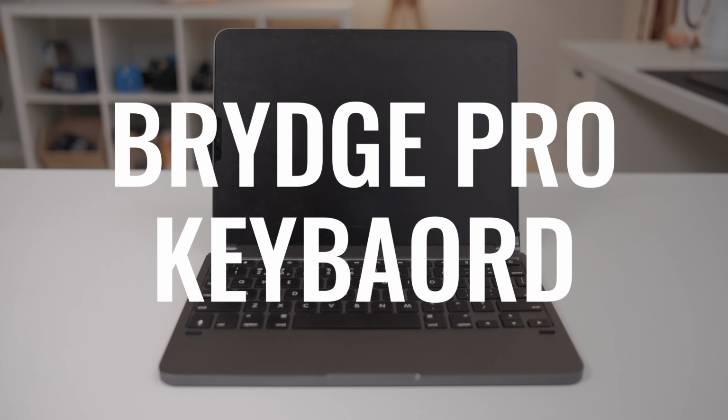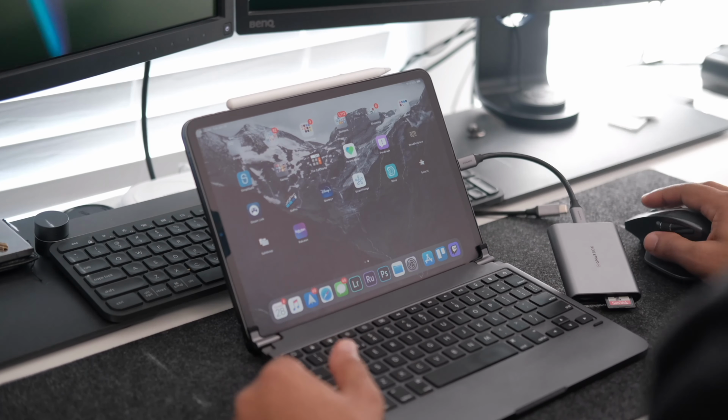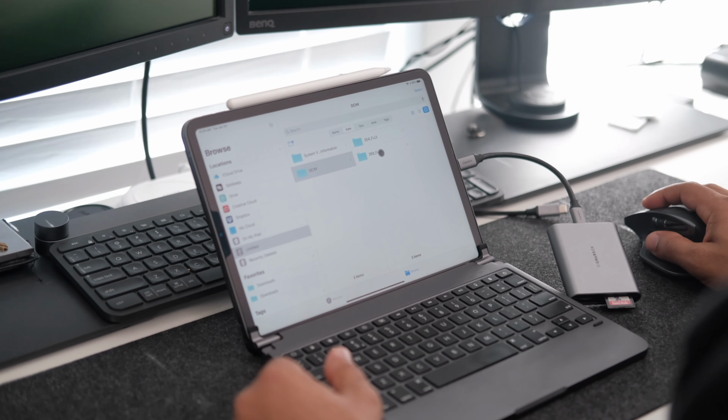Speaking of keyboards, let's start out with my favorite accessory for the iPad Pro, which is the BRYDGE Pro keyboard. BRYDGE is the company that has been making keyboards for the iPads for quite a while now. They're basically keyboard cases that give you a MacBook Pro type feel on your iPads. I've been using the BRYDGE Pro for over a year now, and I absolutely love it. I actually have a review on it that you can check out up here. You definitely should, because it's a great keyboard.